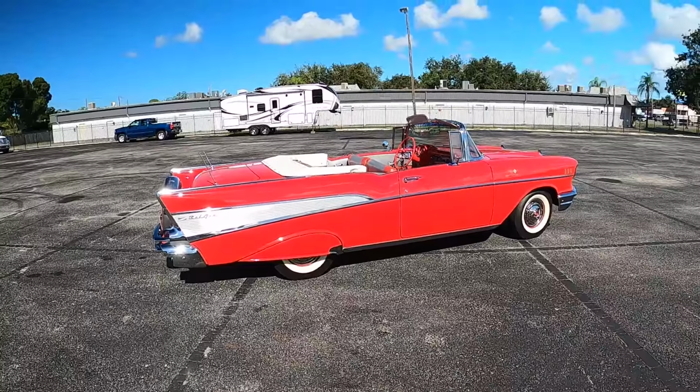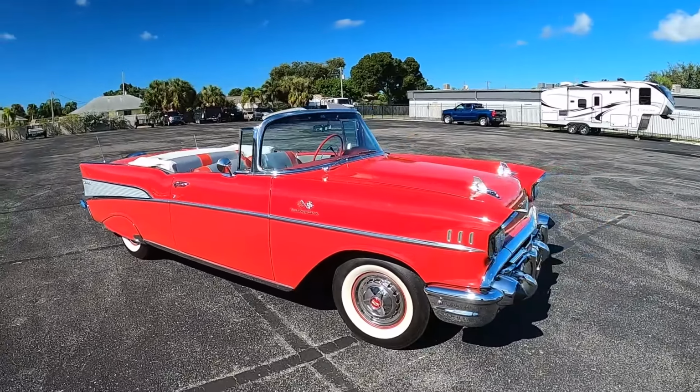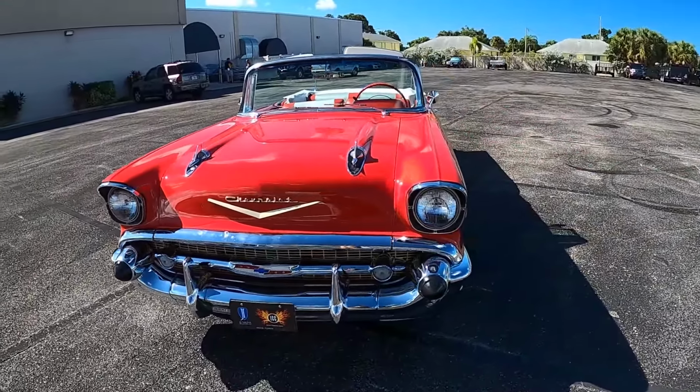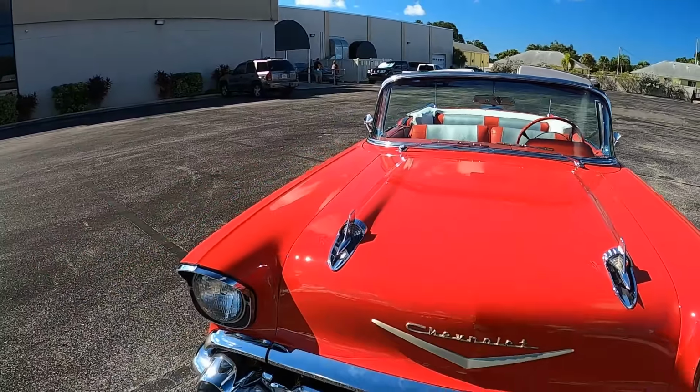Very nice. Alright, we've got this '57 out here in the parking lot, right here in the sunlight, so you can really see that paint pop. It's an absolutely beautiful red. Making our way up front, you can see all the chrome work on the front bumper, around the headlights, even the hood trim. Everything looks really nice there as well.